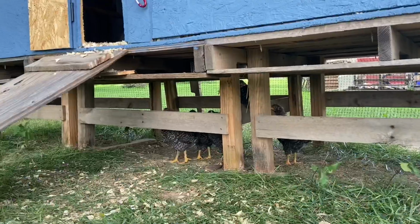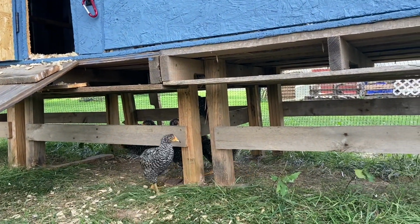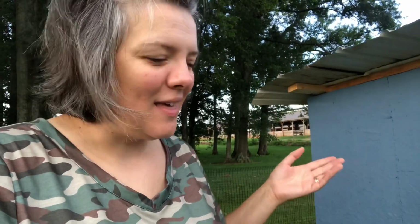We've got their roosting bars in there. They roost kind of all over on the inside of it. The roosting bar that Jack built, I also have part of a ladder in there that I saw them roosting on this morning. They also roost along the tops of the nesting boxes. So it's really cool to see that they're enjoying the house that Jack built.